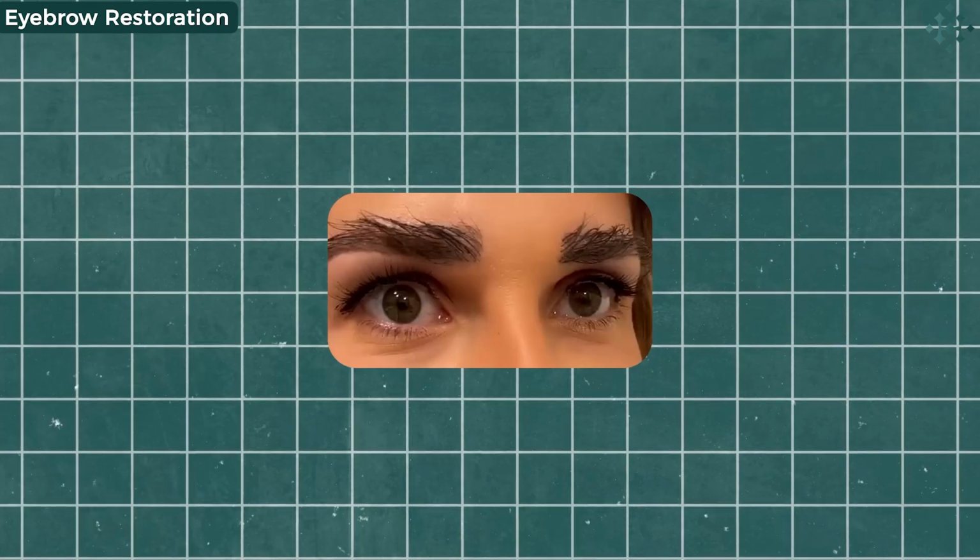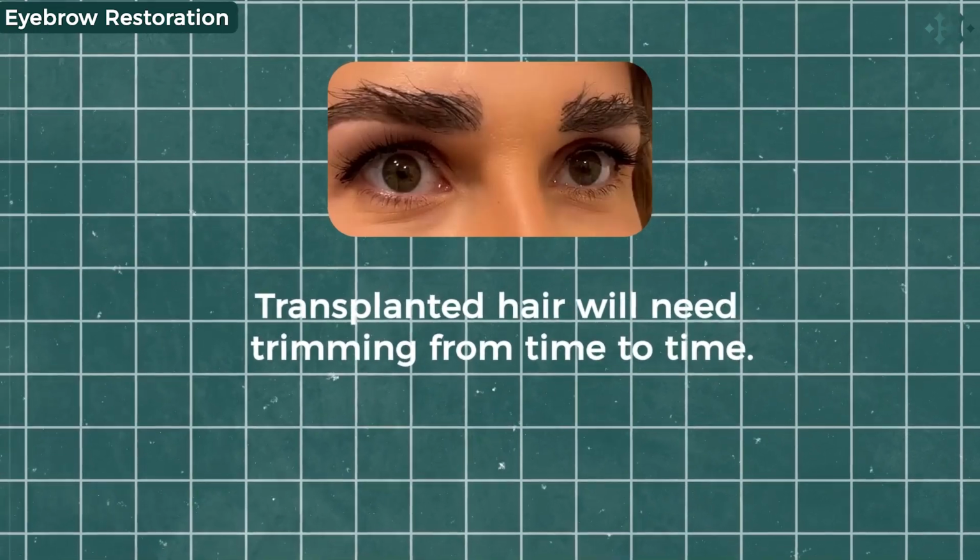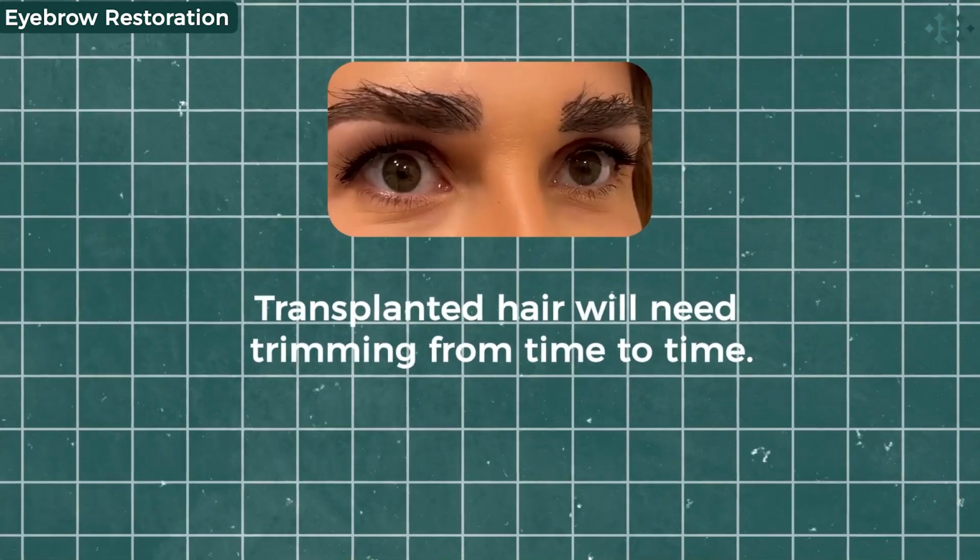The rate of growth of scalp hair is much faster than that of eyebrows and elsewhere, so transplanted hair will need trimming from time to time. It is very important to form a team because one individual cannot perform the entire procedure single-handedly. Fine-tuning and accuracy in all steps of the surgery are essential to get good results.